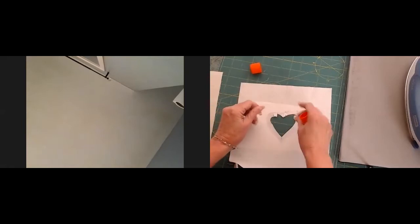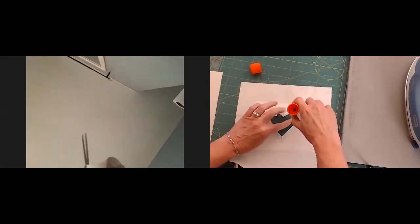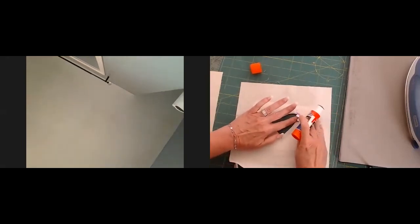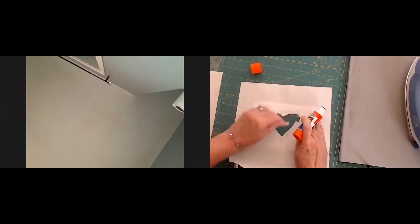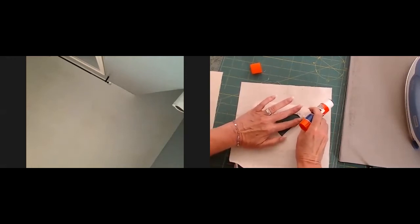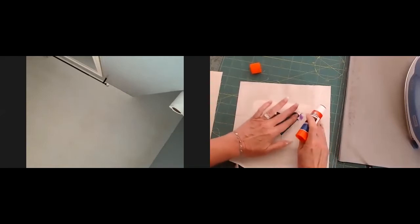And it doesn't hurt anything if you get a little glue on your fingers. It washes right off. It's nice that way. And the other good thing about having the purple glue is you can tell if it's gotten too dry to stick because it'll start to go clear on you. And then you just go all the way around and stick it down. See, that part had gotten a little too dry to stick.